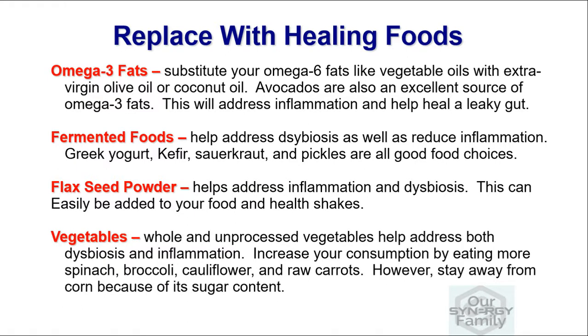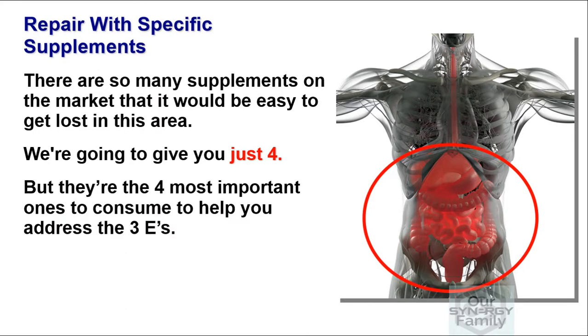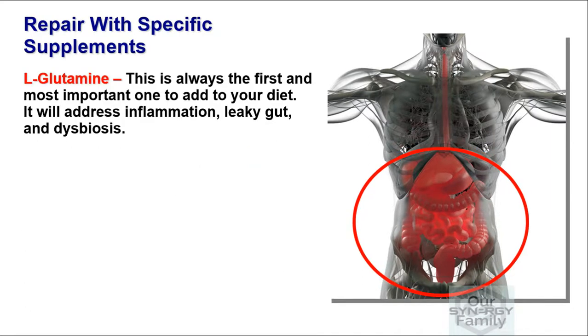Consume more vegetables. Whole and unprocessed vegetables help address both dysbiosis and inflammation. So eat more spinach, broccoli, cauliflower, and raw carrots. However, stay away from corn because of its sugar content. Repair with specific supplements. There are so many supplements in the market that it would be easy to get lost in this area. We're going to give you just 4, but they are the 4 most important ones to consume to help you address the 3 E's. L-glutamine.